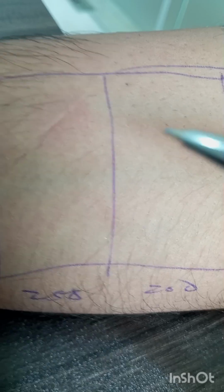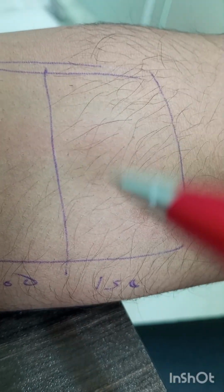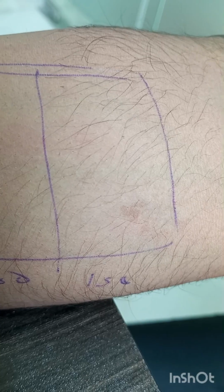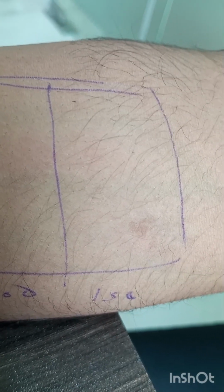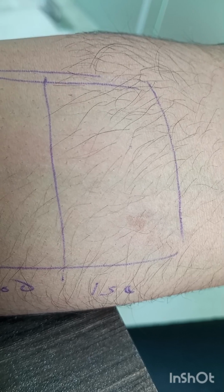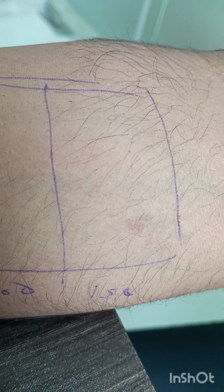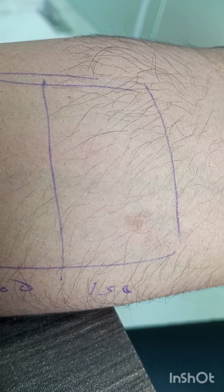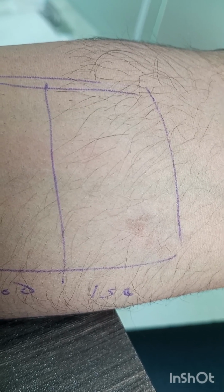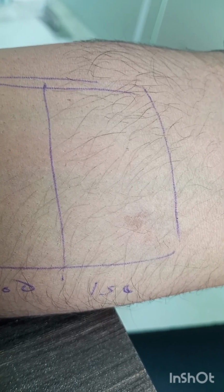But the minimal perceptible erythema had started from the 150 column itself. So the minimal erythema dose of this patient is 150 millijoules per centimeter square, and we are going to start the sessions at a lower dose, 75% of the MED, and then gradually increase it to reach the 150 millijoules per centimeter square level and maintain on that dose. So I hope you found this video useful. Take care.